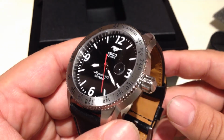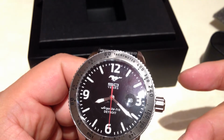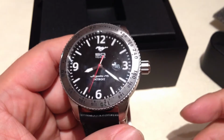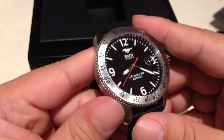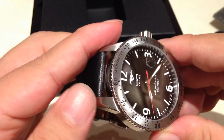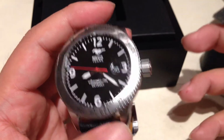You know, this isn't something that you would wear and I think it would stand out like some sort of ridiculous over the top skeleton watch. And it's just not super flashy. All the metal finish here is kind of the machined, brushed look, which is awesome. So it's not a real blingy watch, but it's a nice looking watch.